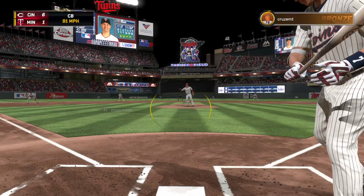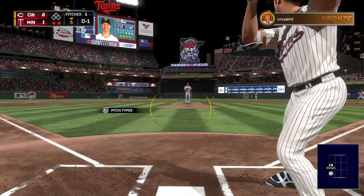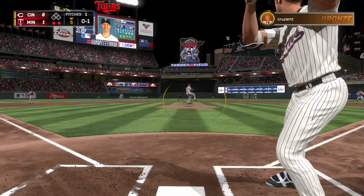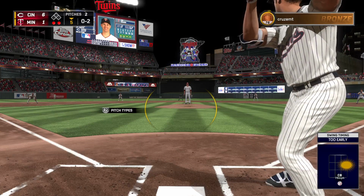Checks his swing, but this pitch is right there for strike 1. I like that he used the curveball to get ahead there. That's a tough pitch to hit in this lefty-lefty matchup. So if you can get it over the plate on the first pitch, it can be pretty effective.